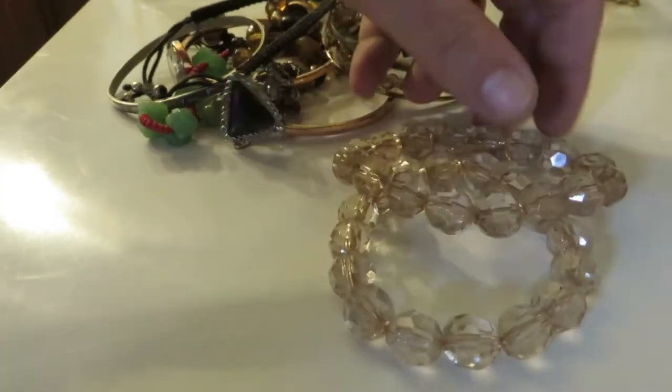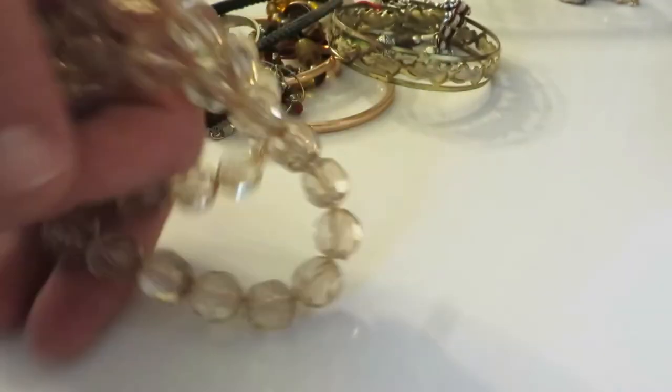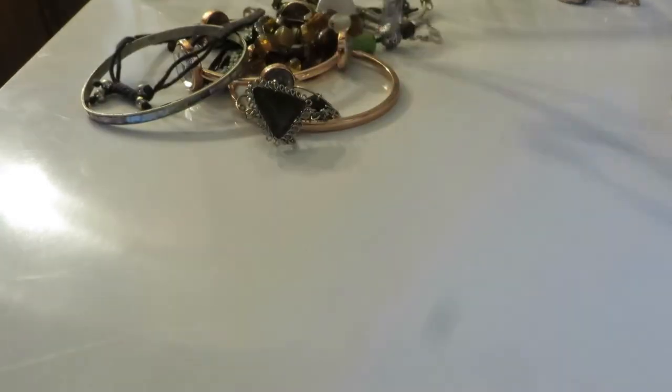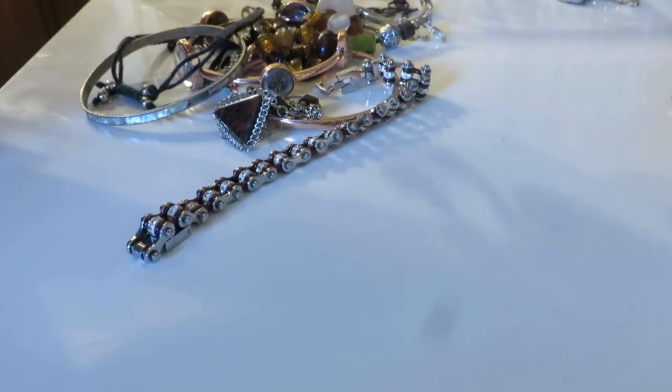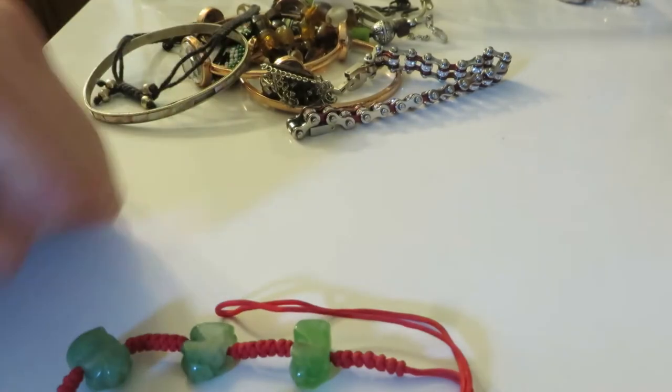Very self-explanatory, little fancy bracelets. I haven't worn a bracelet. I couldn't tell you the last time I actually wore a bracelet. So most of these are gonna go to my daughter. There's that one. This one, which has like cool, I think they're horse heads maybe? Something?